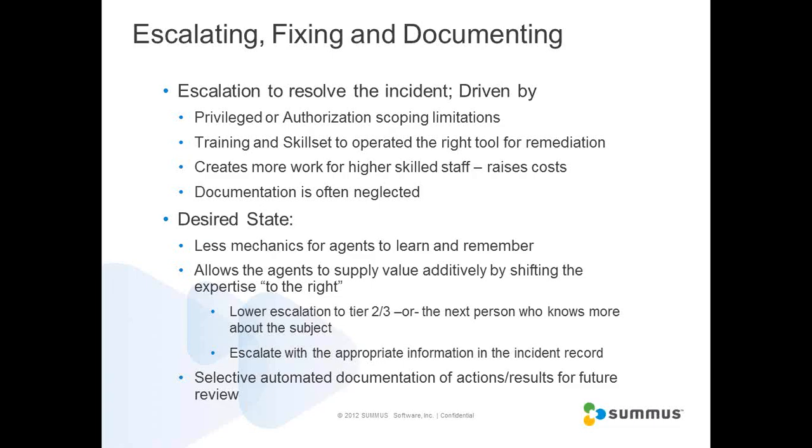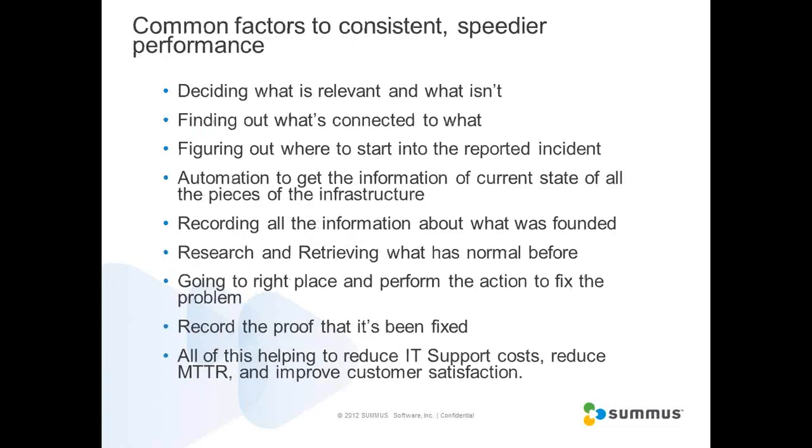So before we get there, let me talk a little bit about common factors. You look at steps 1, 2, and 3, which is relatively common in any problem resolution. Basically deciding what is relevant and what isn't is a very big filter right up front. And finding out what's connected to what. How do you know the infrastructure connectivity? Basically, what app server is relying on what web server, and only some people know that. And without that knowledge, you're basically transferring the issue because you don't know the intrinsic connections that have been put together in the infrastructure. Figuring out where to start into the reported incident is also a common factor.